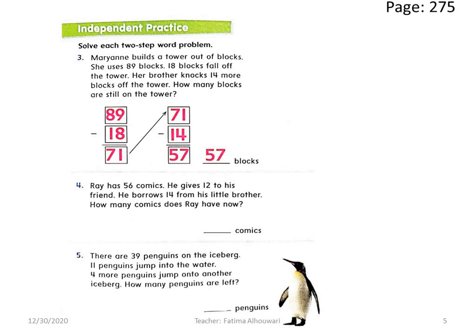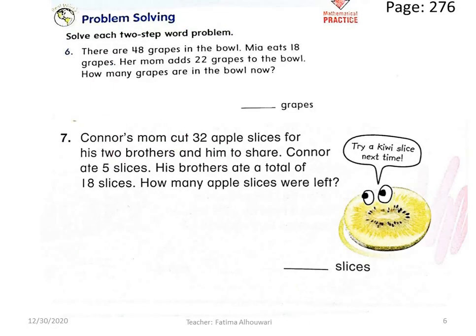Good. Let's see question number 4 and question number 5. Now it's your turn, grade 2. So please try to solve these problems by yourself. And then when you finish, you can check your answers here. Now let's see the next page. Page number 276. Question number 6.